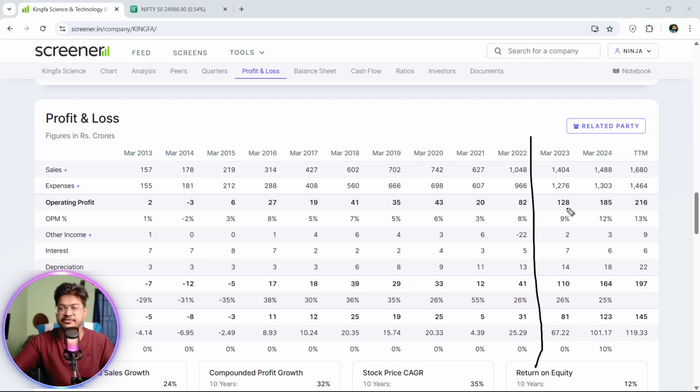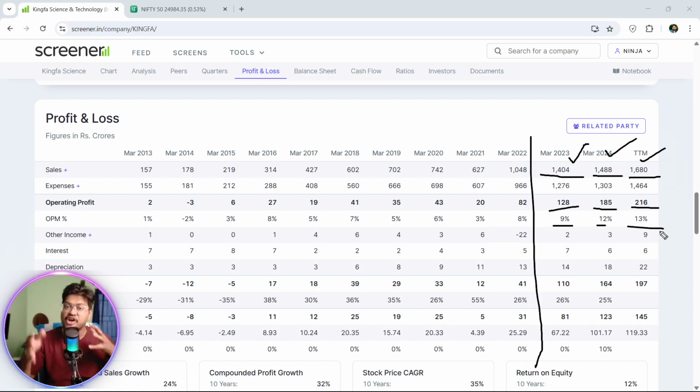Okay, now coming to 3 years profit and loss statement, we can see the sales growth has shown some good jump from 1404 crore to 1488 crore, then 1680 crore. So clearly there is sign of growth. Operating profit 128 crores to 185, then 216. Operating profit margin 9%, 12%, 13%. So the sales, operating profit margin, everything has been growing for the last 3 years. That is excellent. Okay, for the small cap stock.